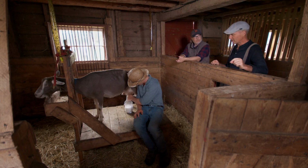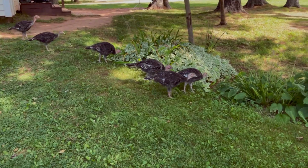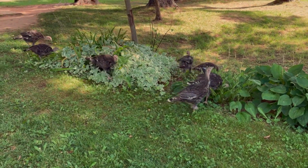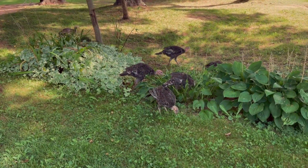We have some cows out in the pasture. We have some turkeys also, they're free range. They're out on the grounds, and that's how they would have typically had them back in the earlier years. Same with the poultry. All our poultry's free range.